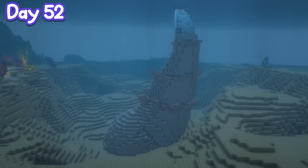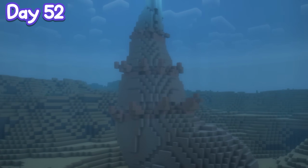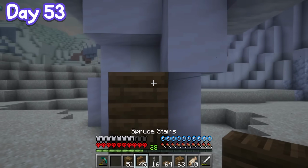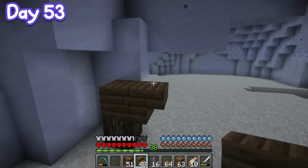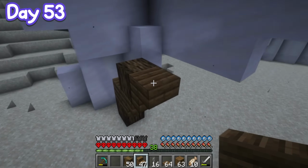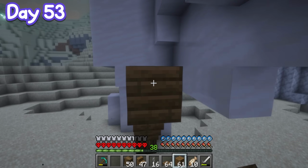Ooh, this is looking super cool now. I'm actually obsessed with this build. Okay, I don't think this is going to take us too much longer. I'm just going to finish off these little doodads on the outside and then we should be good to go. I'm just making this, I think, a little doorway.